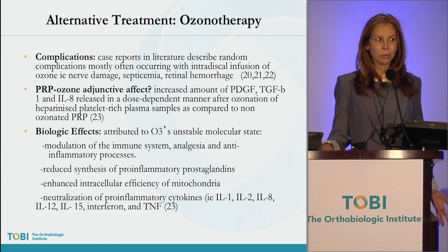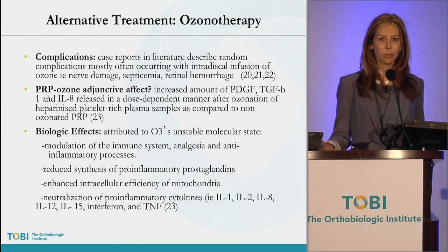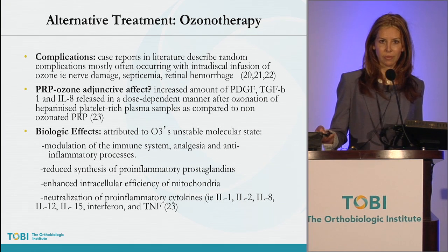It's nice also as a PRP adjunct. There's some biophysiological changes that the ozone will do to enhance PRP. Clinically, it's hard to say, but it does seem to cut down on post-PRP pain afterwards. And I listed some biologic effects there.